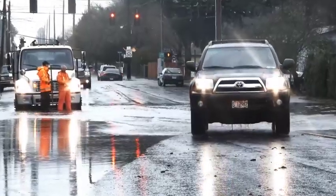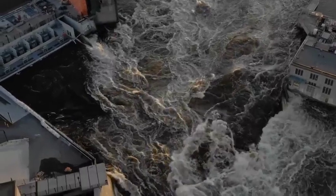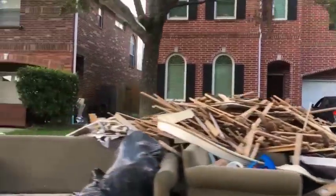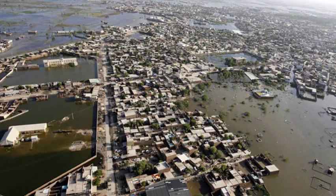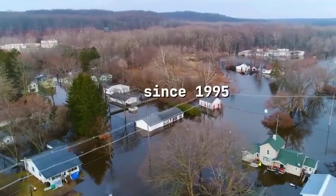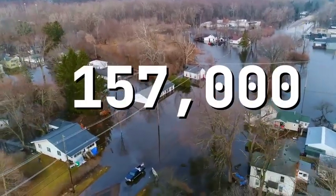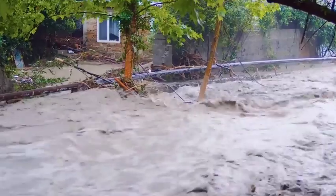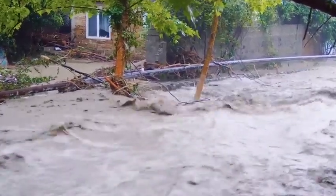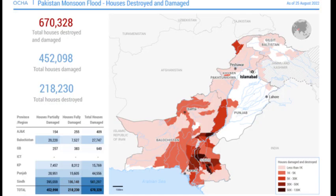From just small annoying floods that make getting to work a little bit harder, all the way to huge floods that cost millions, or even billions of dollars in damages. Since 1995, flooding has killed more than 157,000 people. We're gonna be facing a lot more extreme weather events in the future, including more of that flooding, which is actually something we got a sneak peek of this year, with floods across Pakistan.